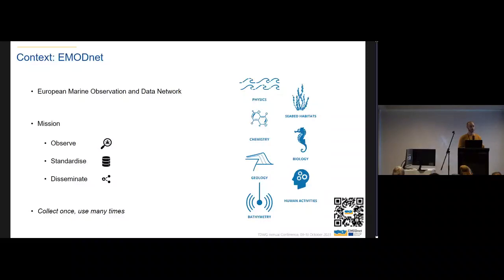First, a little bit of background. EMODnet Biology is one of the 7 thematic lots of EMODnet, which is the European Marine Observation and Data Network. It's a European Union Maritime Policy long-term initiative that brings together more than 120 European organizations divided into these 7 thematic lots that have all the same mission. The mission is to observe the sea and to process the data that they gather using standard format for each of the communities, and then to disseminate this information in the form of interoperable data services and products. The motto of EMODnet is collect once, use many times, and it has the FAIR data principles at its core.